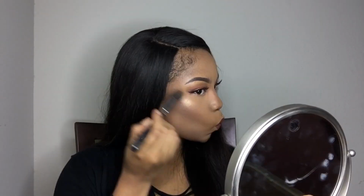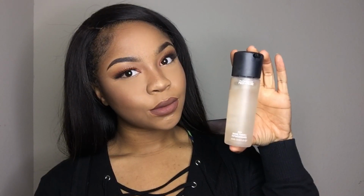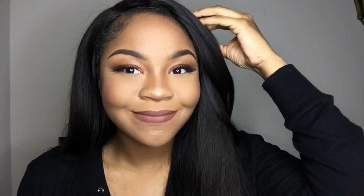We gon' glow. I'm finna glow up with something different today. I'm going in with that Black Radiance palette that I showed you earlier. And I'm gonna use that to just highlight my face. And then to set, yes, come through Fix Plus. I'm gonna use it to just prime and set my face.